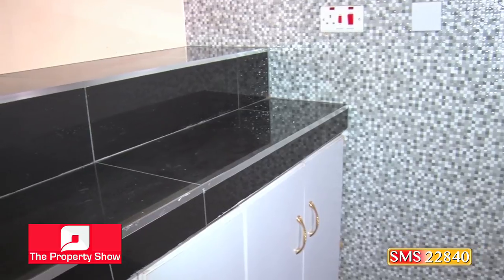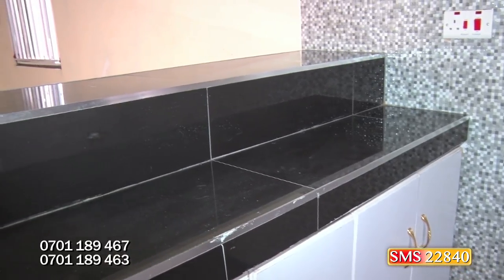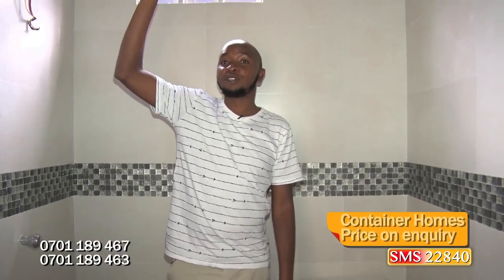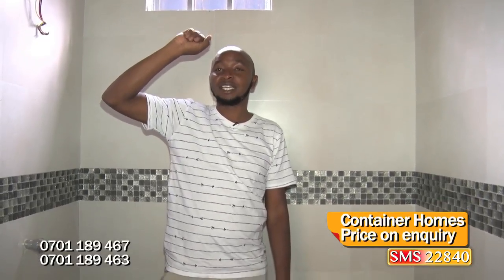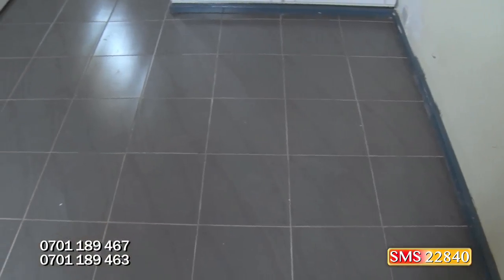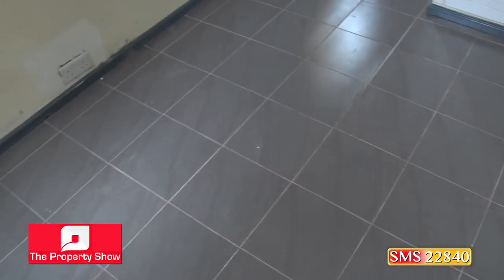We will proceed now to the washroom. What we do with the washrooms inside the container houses, we make sure that the walls are all tiled. What you can see, these are actually tiles because there is a lot of water here. Then the gypsum that we use in the washrooms is actually called water-resistant gypsum, and we use water-resistant filler because of the steams that will come from the shower. So then we have the bedroom.